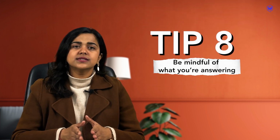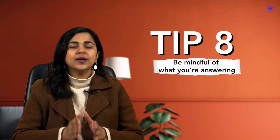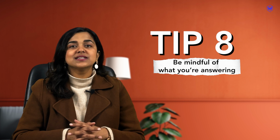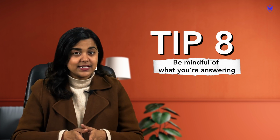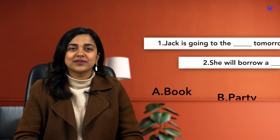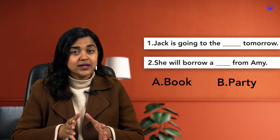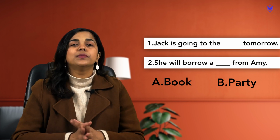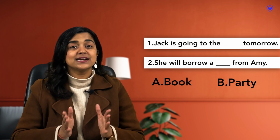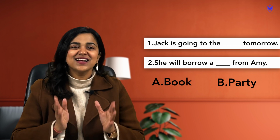The next one is tip number 8. In certain task types like matching and sentence completion, you are given a numbered list of items from the listening text to complete a sentence or match with another list of answers. Take a look at this example. Here, if you answer question 1 as party instead of B, it will be incorrect. You should write the letter B. Hence, be careful, you might know the right answer and still get it wrong.